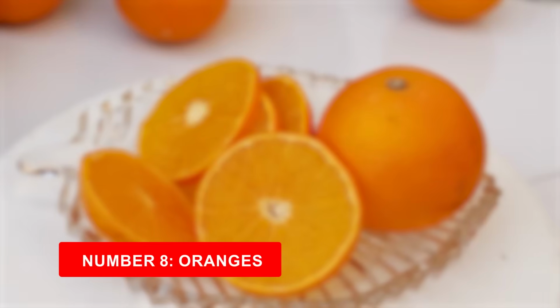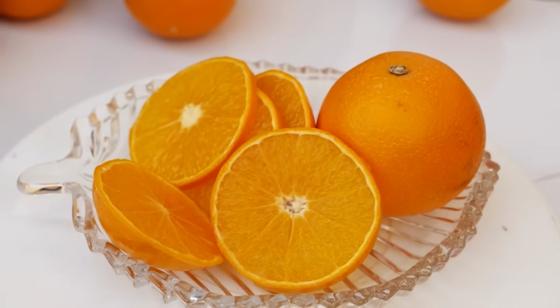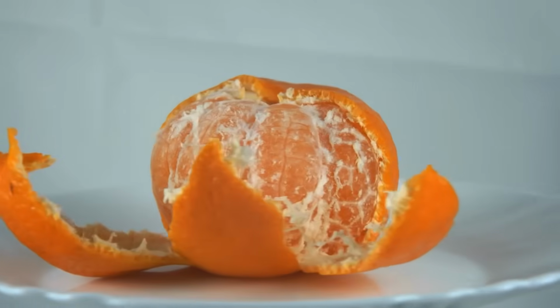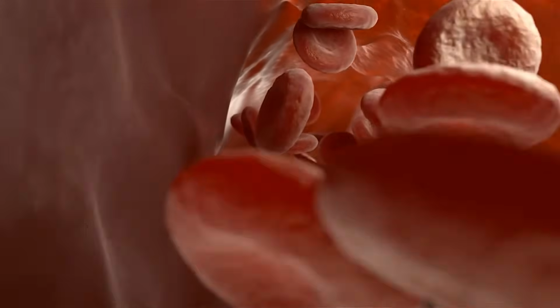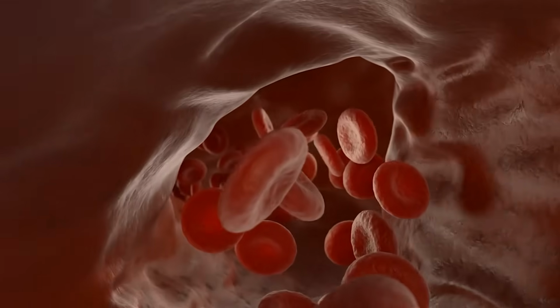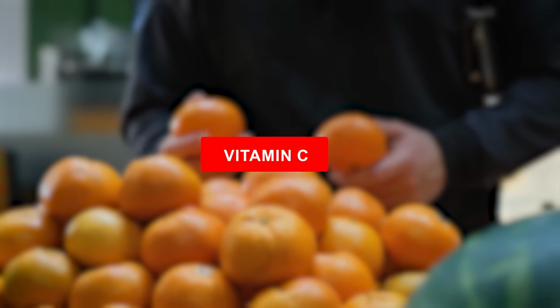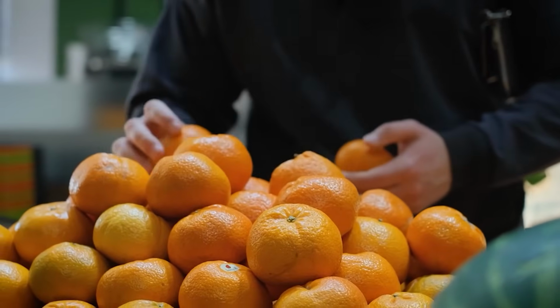Number 8, oranges. Oranges are round citrus fruits with bright orange rinds and juicy segments inside. They contain hesperidin, a flavonoid found in the peel and pulp. Hesperidin helps vessel walls stay healthy and limits factors that lead to clot formation. Oranges also provide vitamin C, folate, and potassium, making them a complete choice for circulation support.